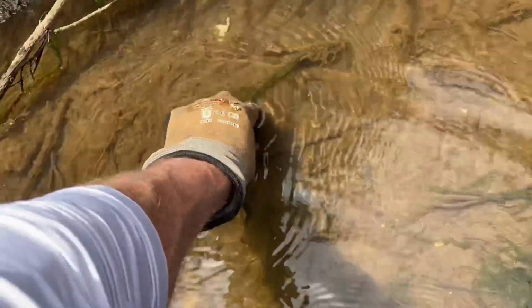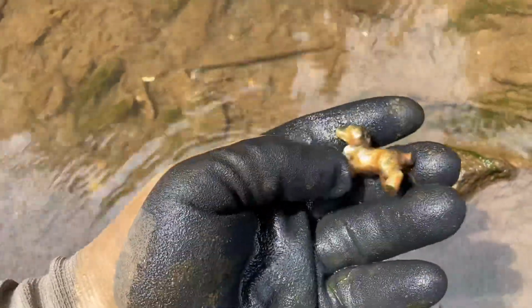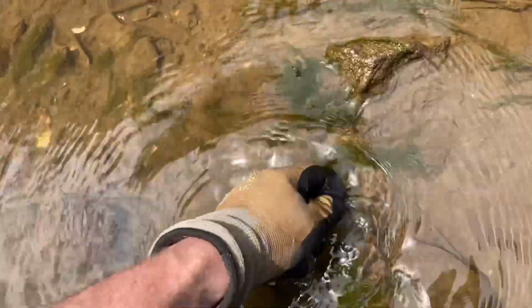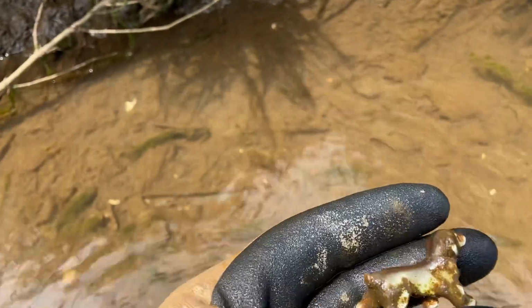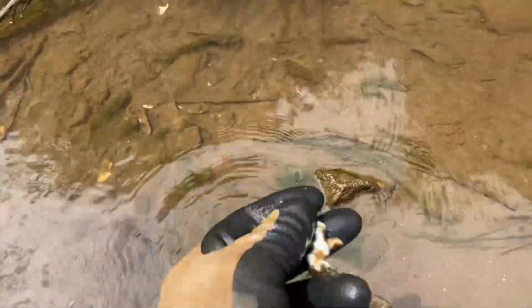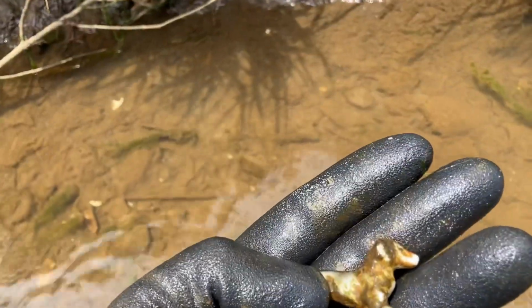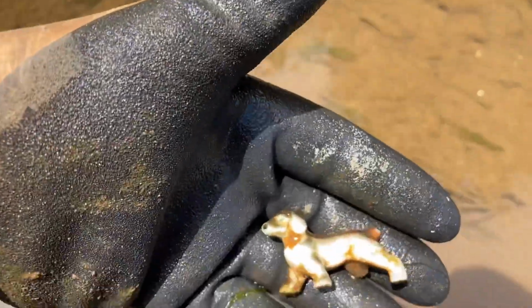Let's see what we got here. A little doggy. And all you're missing is your tail and your back leg, maybe. It's all good. Maybe more. Nope, you're good. Soft landing. There we go. All right.